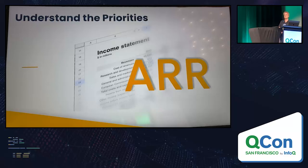Honeycomb is a SaaS business. We are software as a service. ARR rules everything. This is annual recurring revenue. This is how much people are paying us, whether it's monthly or yearly. It includes people that decide to leave and end their contract with Honeycomb. It is a big deal.